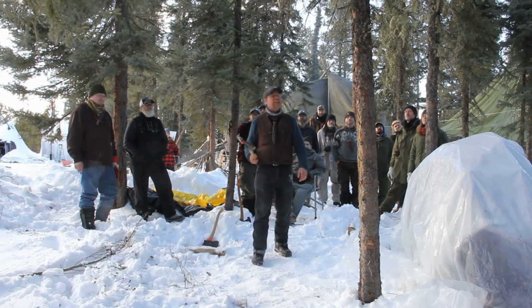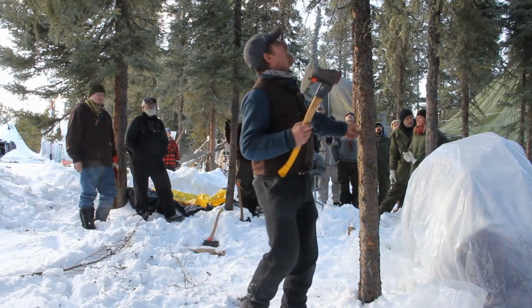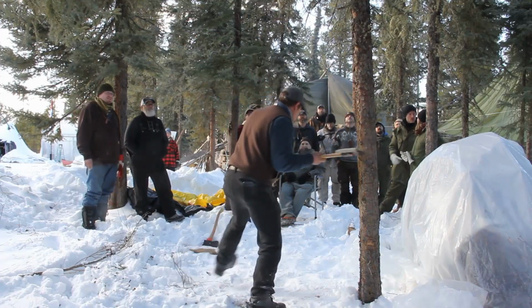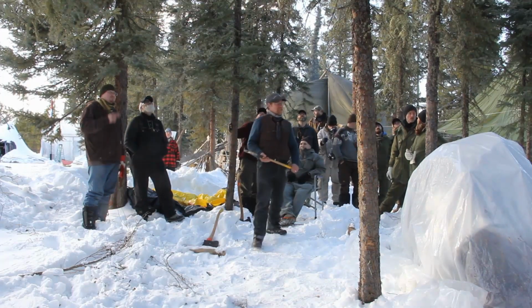Falls. Often they're laden with snow. So if it looks like it's okay, a couple taps and see what comes down. I don't like that pop very much, actually.